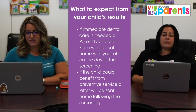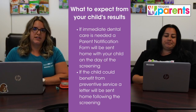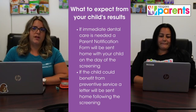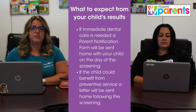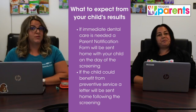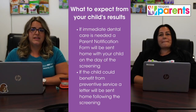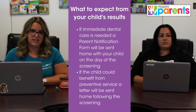If immediate dental care is needed, a parent notification form will be sent home with your child on the day of the screening. A follow-up call to the parent or legal guardian will be made shortly after the school screening. If the dental hygienist thinks the child could benefit from a preventive service such as a cleaning, fluoride varnish, or dental sealants, a letter will be sent home following the dental screening. If no care is recommended by the dental hygienist, no letter will be sent home. If the parent or legal guardian would like to inquire about their child's results, they can call the dental program and we'll share that contact information with you at the end of this presentation.